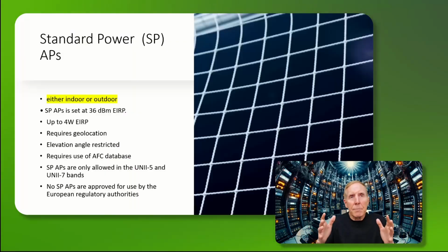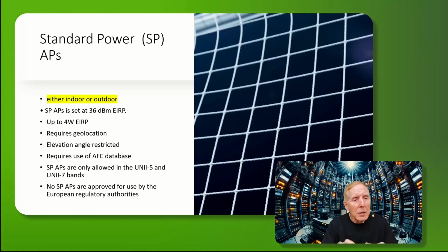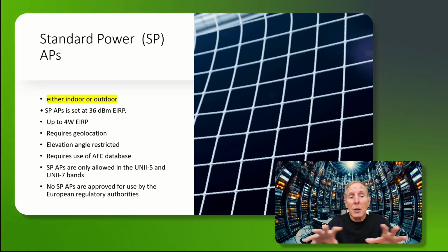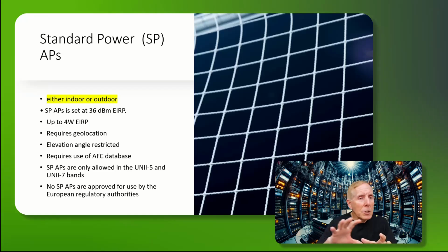Just as we saw in Wi-Fi 6E, the new standard power access point, which is one of three access points, can be used both indoor and outdoor. Much more power, but remember, the minute you take 6 gigs outdoors, you are under many restrictions. How you can angle your antenna. You must have an AFC database to tell you, are you interfering with an incumbent existing 6 gigahertz system? So there's going to be a lot more restrictions when you take Wi-Fi 7 outdoors. A little bit more power, but you are under some restrictions.